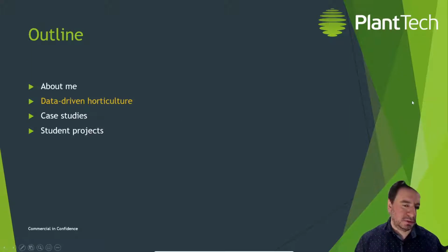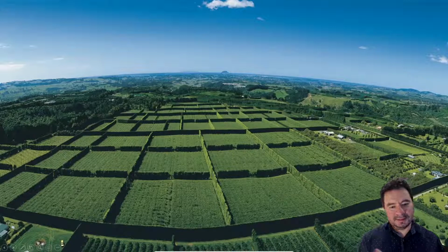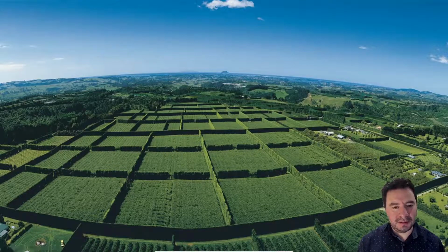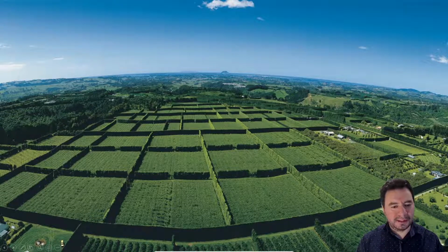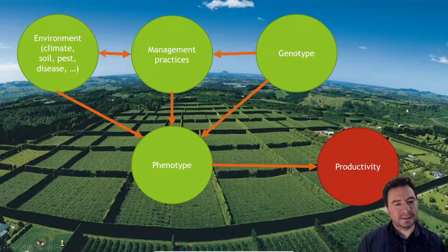So I'm going to talk about data-driven horticulture now. This is essentially the object of study in horticulture, and this is a very complex biological system. There's an interplay of many different factors driving the growth and the development of an orchard, right? So here is a summary of what this is.